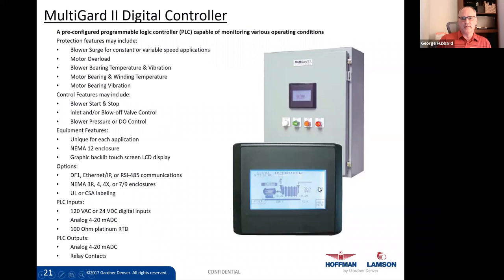And these are meant to be very flexible. You can send it a DO signal, ambient temperature, header pressure. There's lots of different variables that you could send to this little control panel. So that would be any audit that you have. Somewhere in the recommendation would probably be to have some sort of a control process that will control the speed or the inlet throttle to that blower to maximize energy savings.